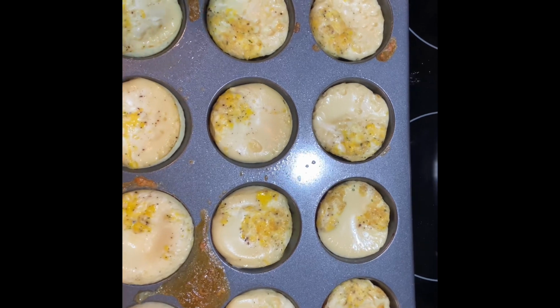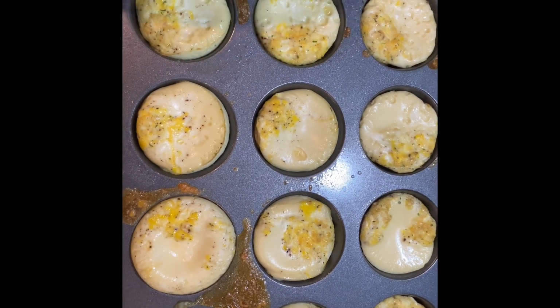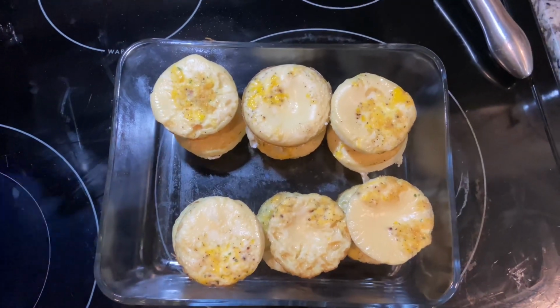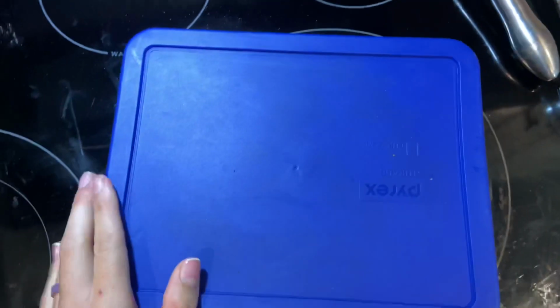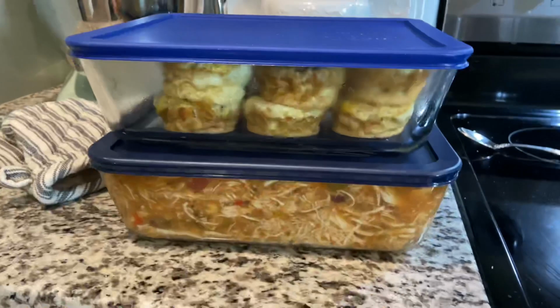Just pulled the egg muffins out of the oven and they look amazing. So I will now transfer these to glass containers as well. Okay, so I am all done.